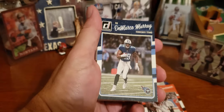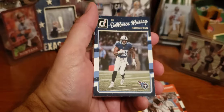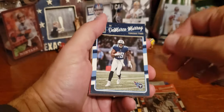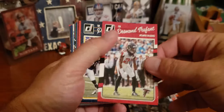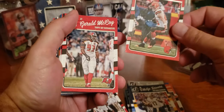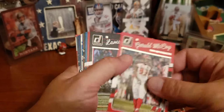And then when Bud Adams decided to exit Houston and steal the Oilers from us, well, he didn't really steal them. He owned the Oilers, but jerk. Anyways, DeMarco Murray. Actually, I know DeMarco Murray. Desmond Trufant, Philip Rivers, Gary Barnidge. Not as good as Death Rage, but, you know. Gerald McCoy.